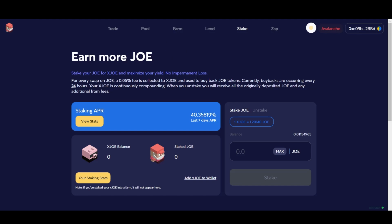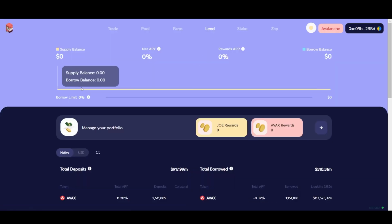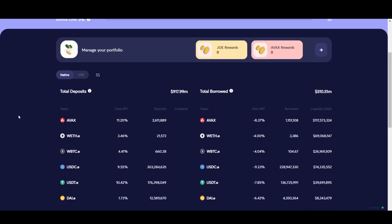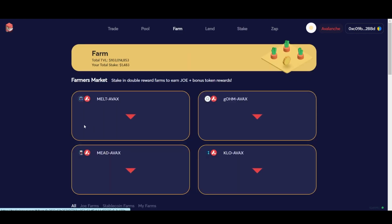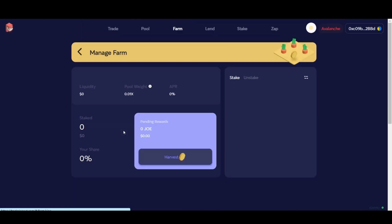Now, before I added more into my position today, it's the biggest single investment I've done so far in this position. So I came in with $750. I was thinking of maybe doing some lending options. So if you stake your Joe for xJoe, you have two options. You could either lend your xJoe or you can farm your xJoe. So I'm doing the farming aspect of it.